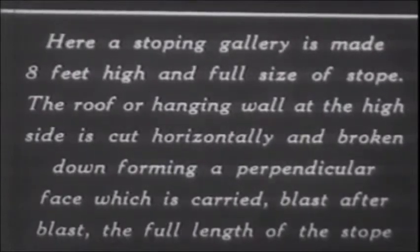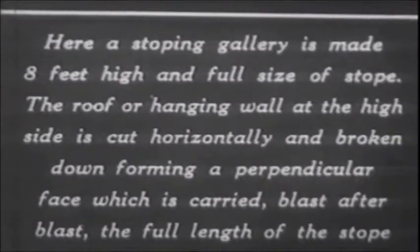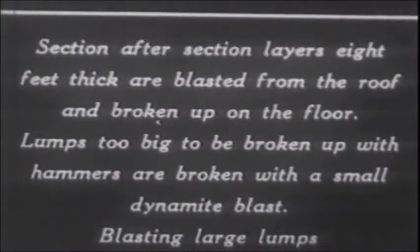Here, a stoping gallery is made 8 feet high and full size of stope. The roof or hanging wall at the high side is cut horizontally and broken down, forming a perpendicular face, which is carried, blast after blast, the full length of the stope. These blasts are fired by electricity. Section after section, layers 8 feet thick are blasted from the roof and broken up on the floor.